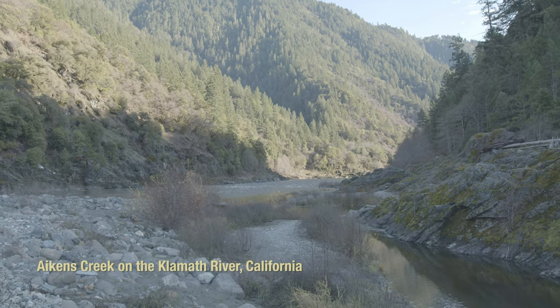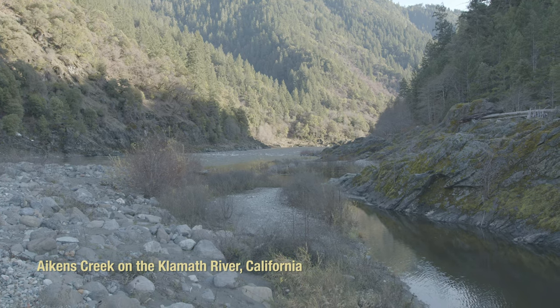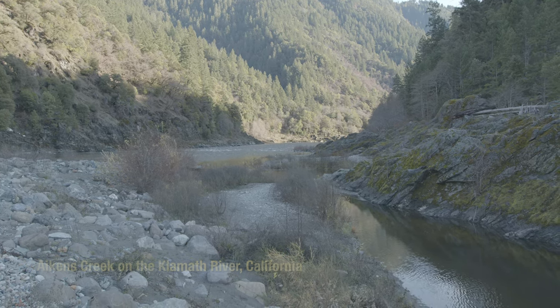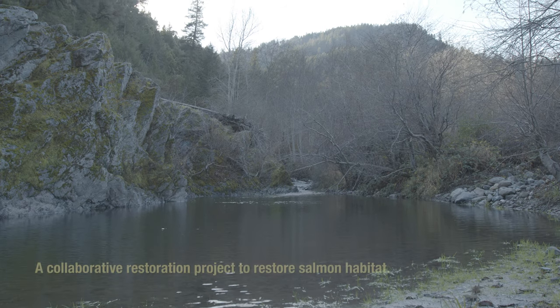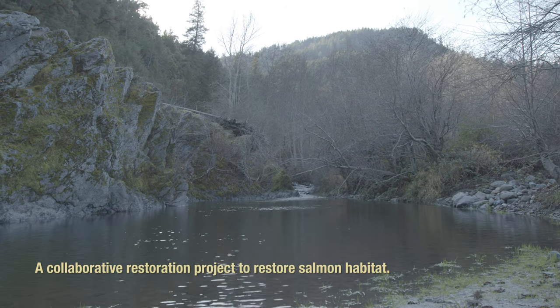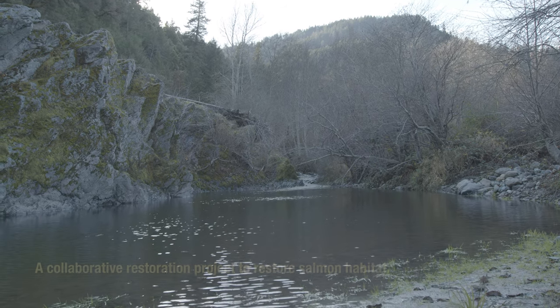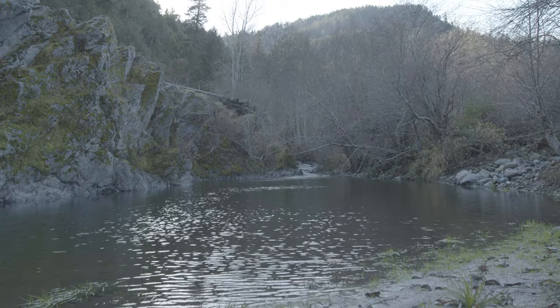Today we're at Aikens Creek, which is a tributary to the Klamath River in Humboldt County. Well, Aikens Creek is a pretty unique location. The site is really important just because it provides some really cold water.